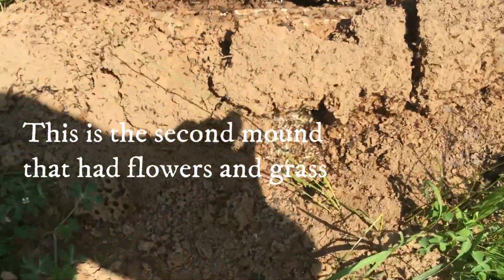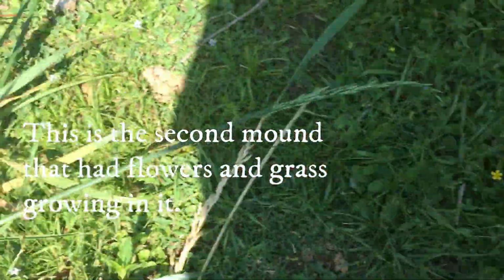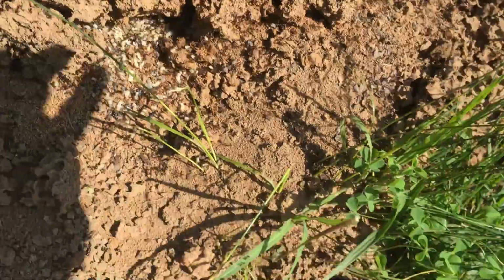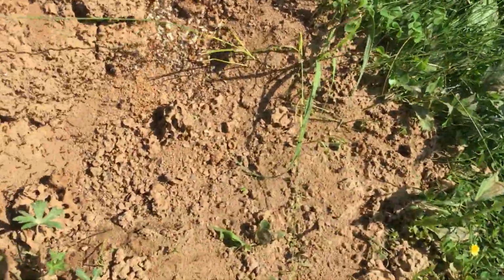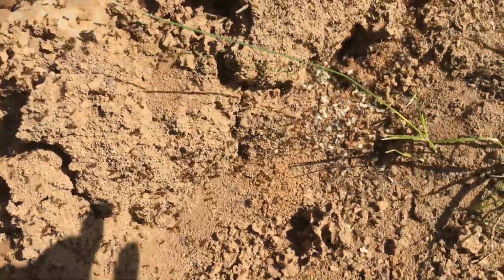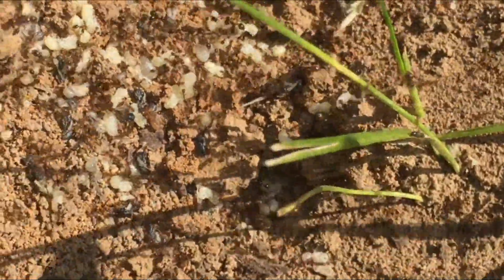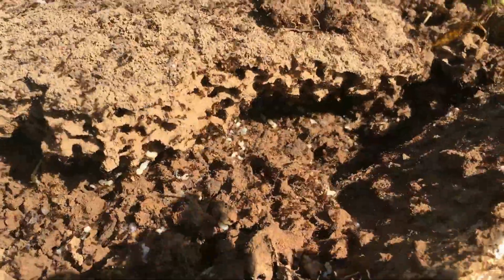Ooh, look what I just did. I just dug up that piece of grass out of this ant hill. Let me get over here out of the shadow. You can see the ants swarming? Look down in there. There's their larvae. Or eggs. I guess those are the larvae, not the eggs. Those are too big for the eggs. And some more down in here.